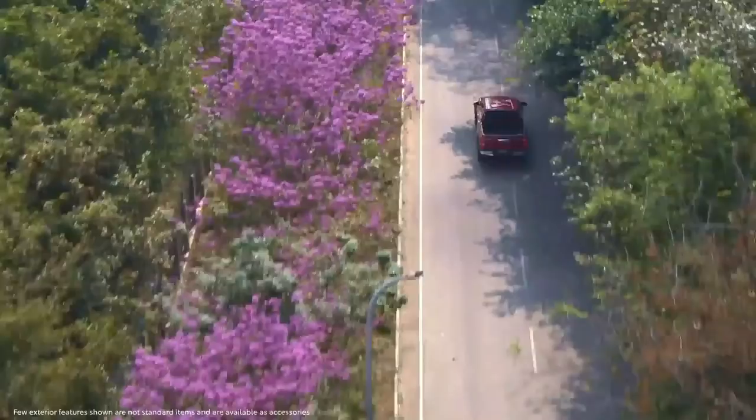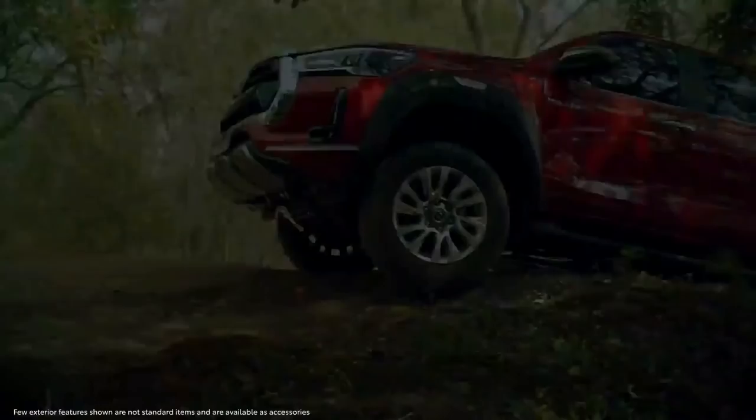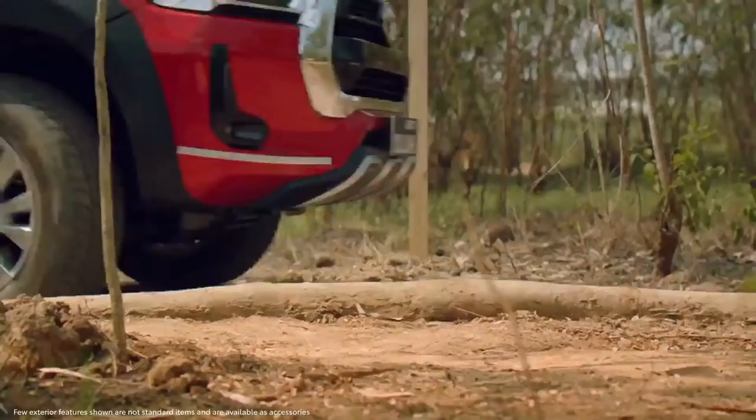It gets an imposing front fascia with muscular bumpers, hexagonal-shaped grille with thick chrome lining, silver skid plate. The LED projector headlamps with integrated LED daytime running lights come adding visual appeal to the Hilux. The double cab pickup truck gets multi-spoke alloy wheels, vertically stacked taillights.